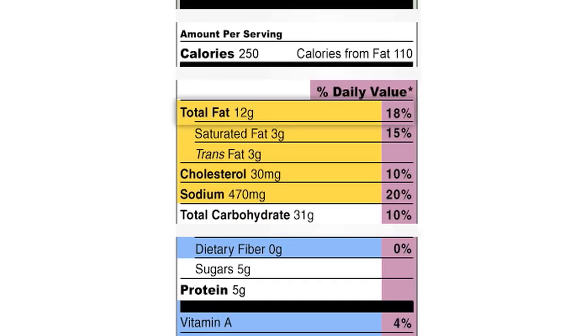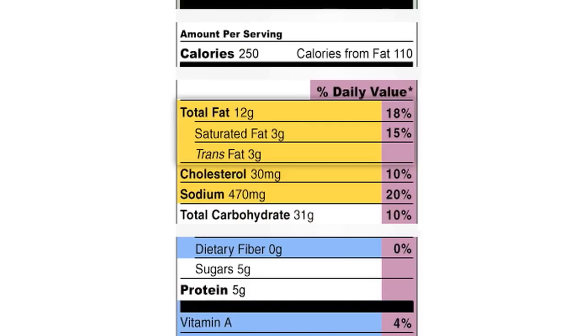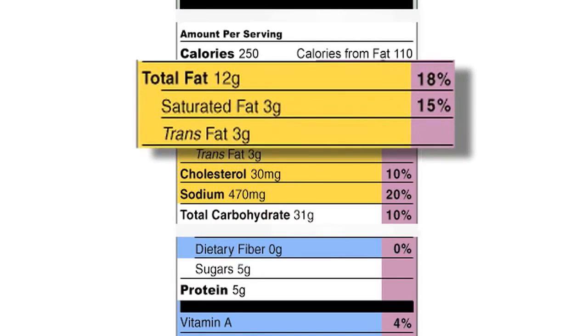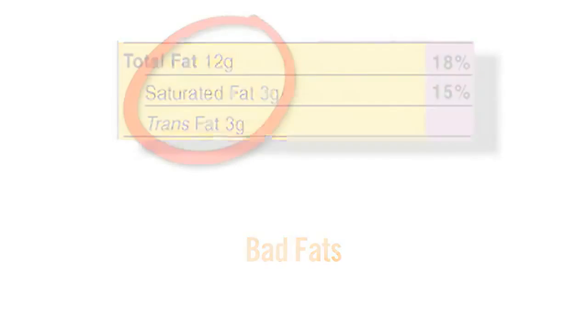The next item on the label is total fat. Let's take a look at the breakdown of the different types of fat. Saturated fat and trans fats are the bad fats. They can raise LDL or bad cholesterol in the body, which increases the risk for heart disease.